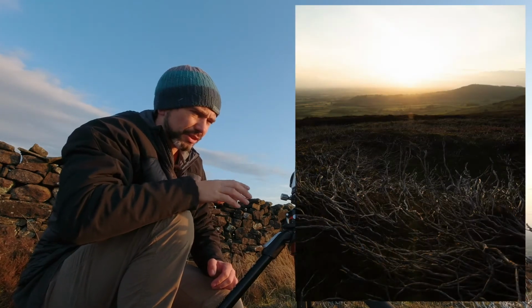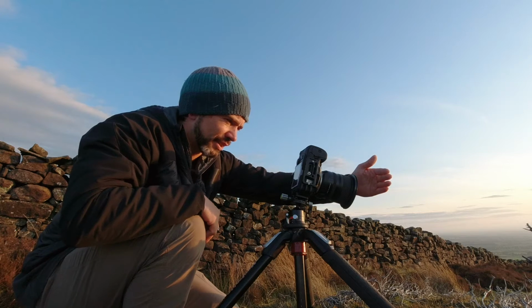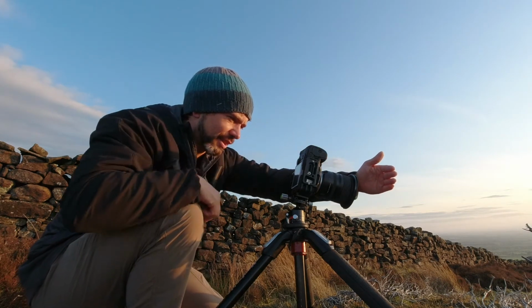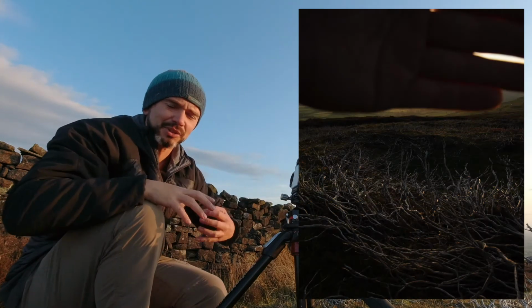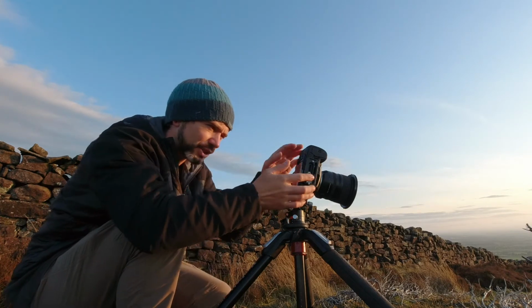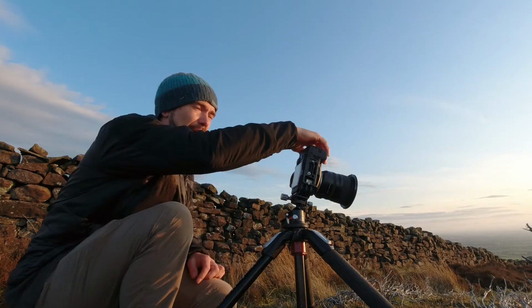Now what I want to do is, because I've got a little bit of lens flare, you'll see just here, I've got a little bit of lens flare and I'm going to get rid of that. And the way I'm going to get rid of that is I'm going to cover up the sun from my lens. So I can still get that same section of foreground, but now it doesn't have that lens flare. I'm just going to double check. Yep, lens flare free. That is much better.